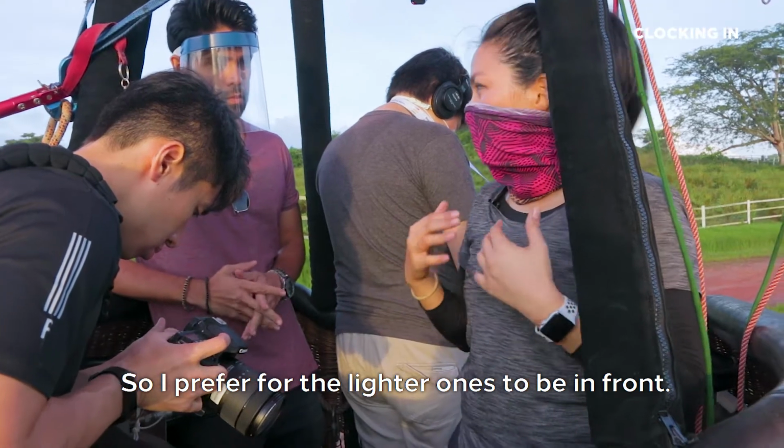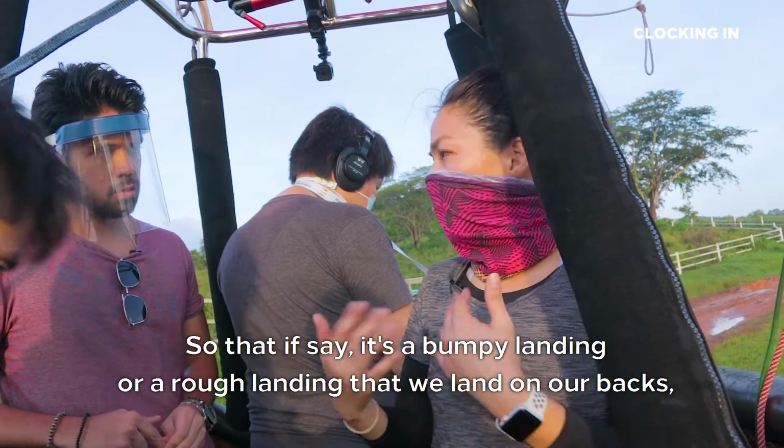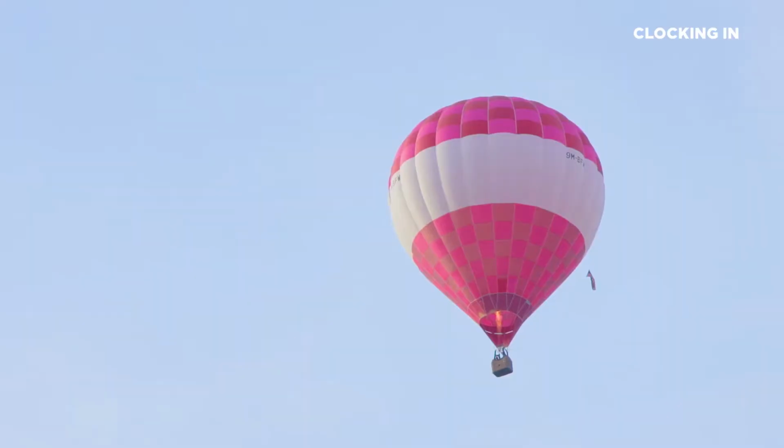So I prefer for the lighter ones to be in front, so that if, say, it's a bumpy landing or a rough landing and we land on our backs, the lighter one is on top, not the other way around.